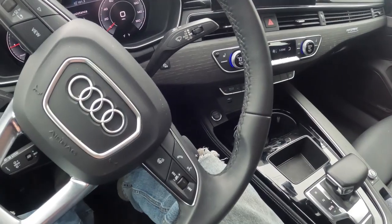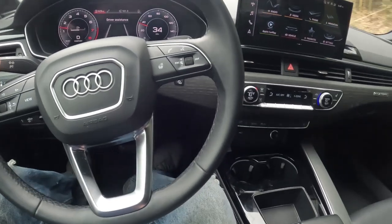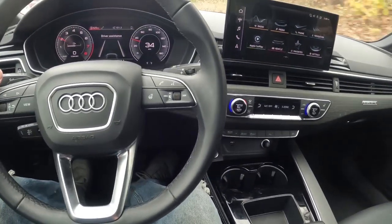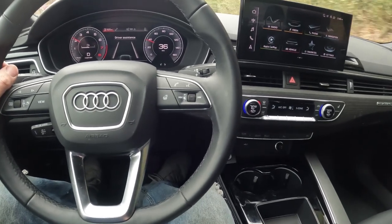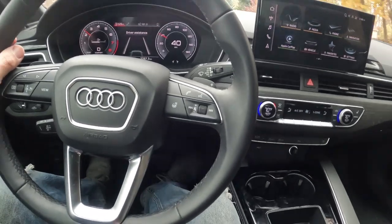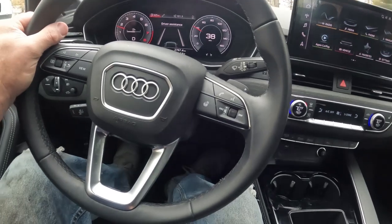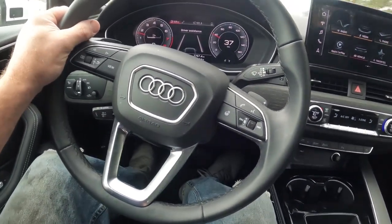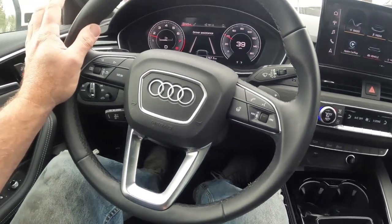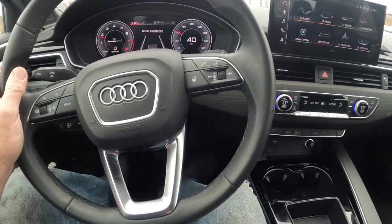So let's go for a quick little run. All right, so we're just doing 30 down a back road right now. You can kind of just hear the road noise. There's very minimal road noise. A lot of that does depend on the surface of the road that you're on, but I just wanted to run around here. I've not done any full throttle starts or anything like that other than merging into traffic. This car has just been a driver to make a good trip and get our most efficient gas mileage. There you go, you can see it picked up the lanes.